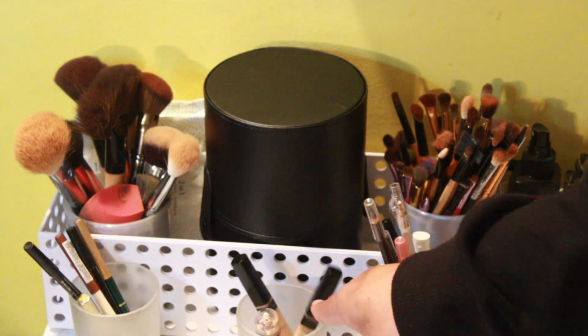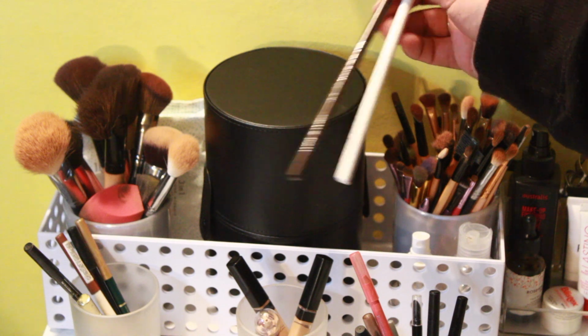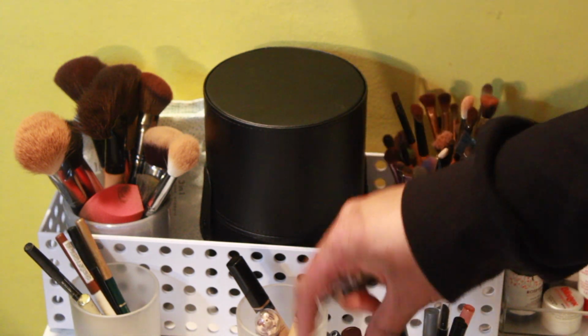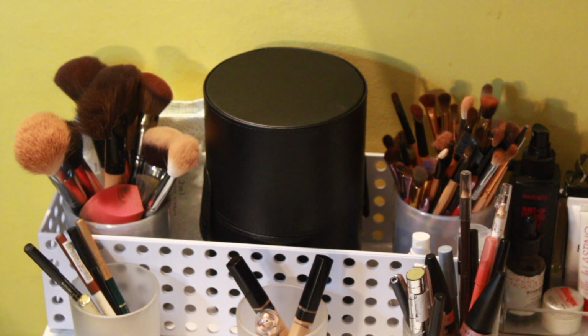I also have my concealers, lip pencils, and eye pencils, two from NYX. I've got my mascaras in here, different mascaras, and just a whole bunch of eyeliners. Yeah, different eyeliners, and that's all I keep in this jar here.